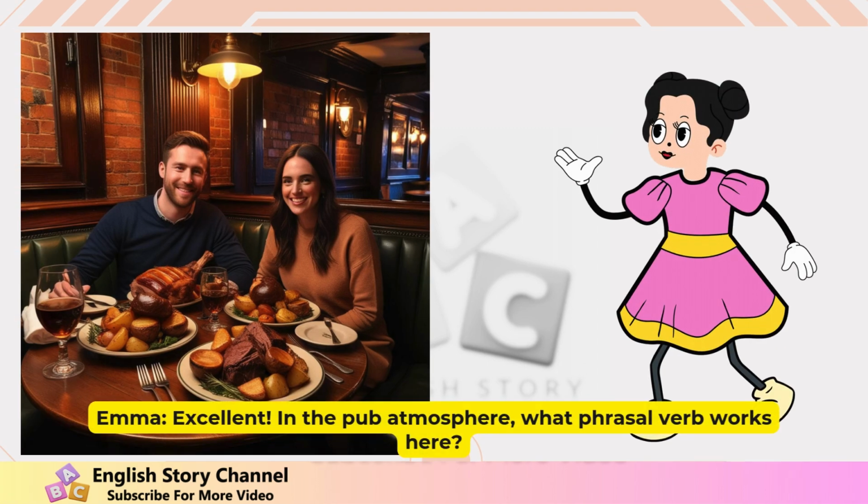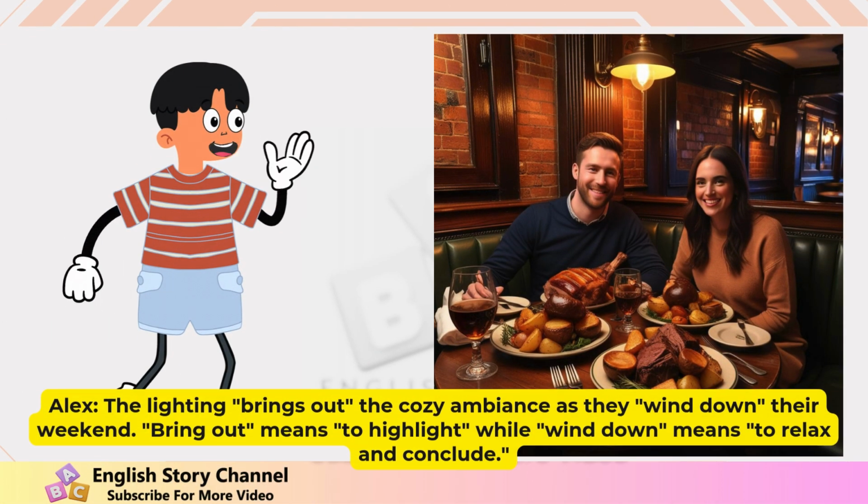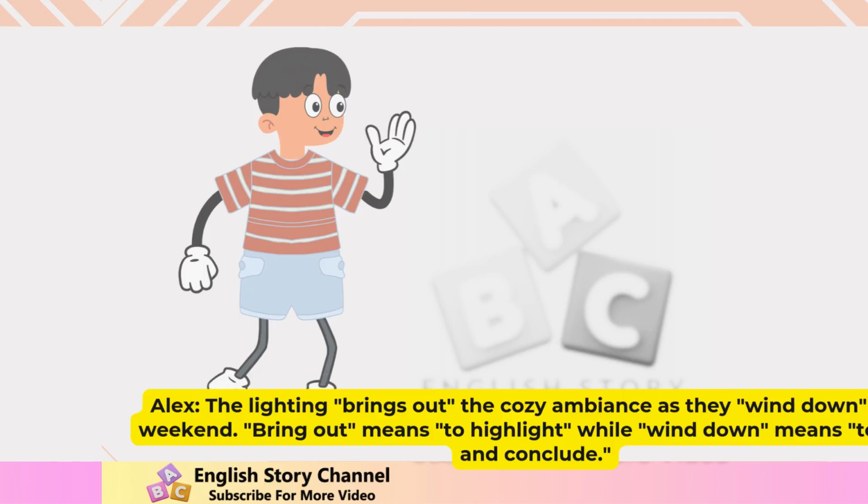Excellent. In the pub atmosphere, what phrasal verb works here? The lighting brings out the cozy ambiance as they wind down their weekend. Bring out means to highlight, while wind down means to relax and conclude.